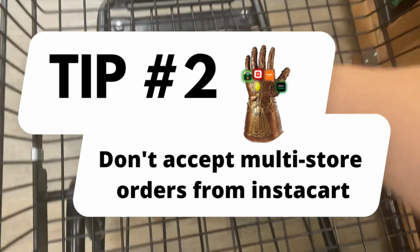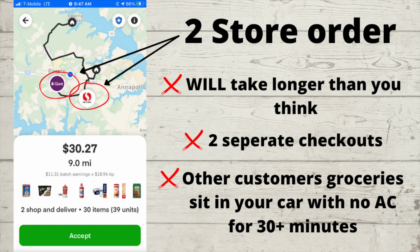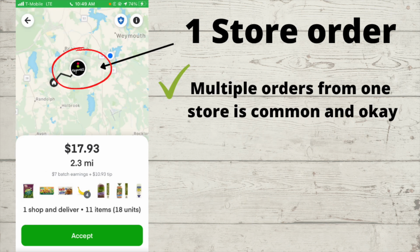Do not accept multi-store orders from Instacart. The difference between a multi-store order and a regular double order is the multi-store order is from two separate stores and it will take longer than you think. Two separate checkouts, and your other customers' groceries are going to sit in your car with no AC for 30 plus minutes, however long it takes you to complete the second order. Only accept Instacarts from one store and you'll get multiple orders from one store.